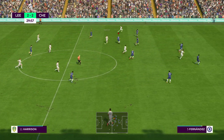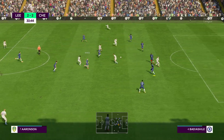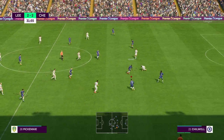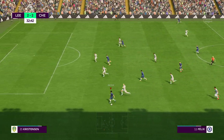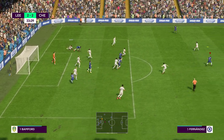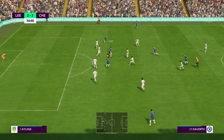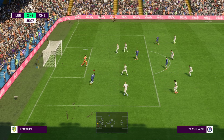Harrison. Adams. On the ball, Mark Roca. Defensive resilience to shut them down. Mateo Kovacic. This might have potential. Kovacic. Good vision. Can he get onto this? Well, he stumped it out of there without much fuss. Fernandez. And Havertz. Chilwell. Now keeper getting both gloves on the ball.